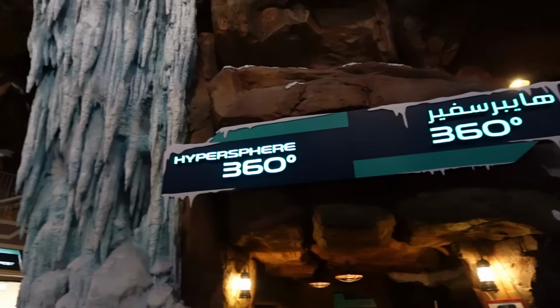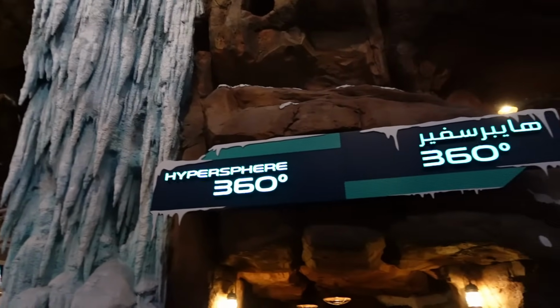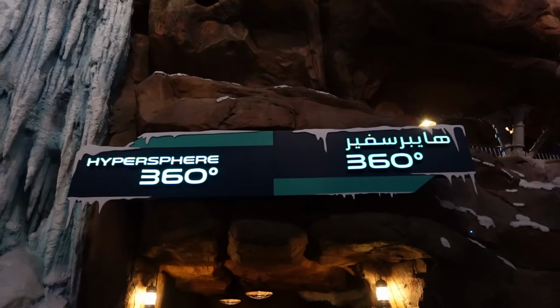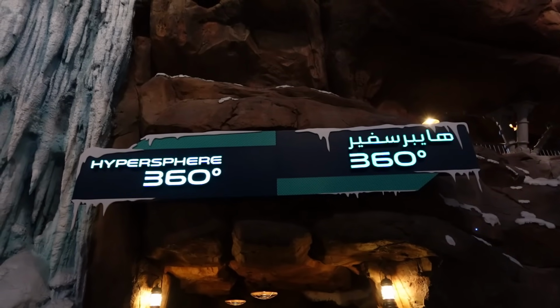And yeah, we're making our way into Hypersphere 360. This looks awesome, it really does. So yeah, let's go and see what this is like. I don't know if we're gonna be able to film it or not. Probably not. However, when I was researching this ride a while back, I found some promotional footage that I'll be able to put in and show you.